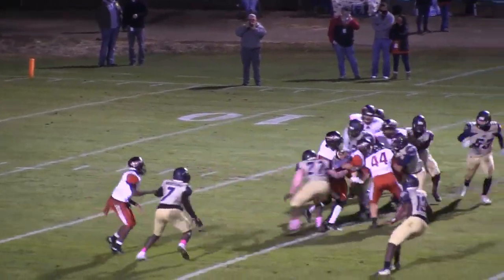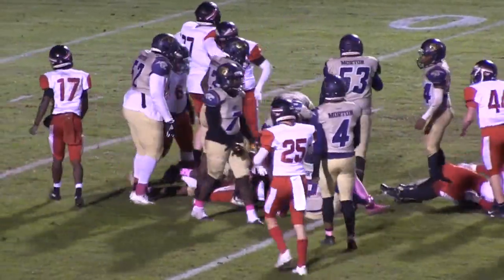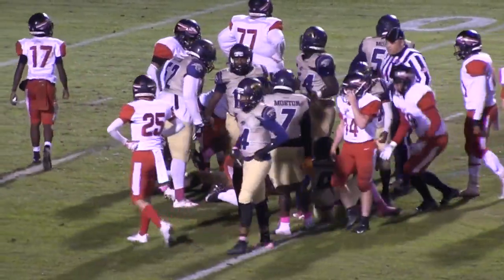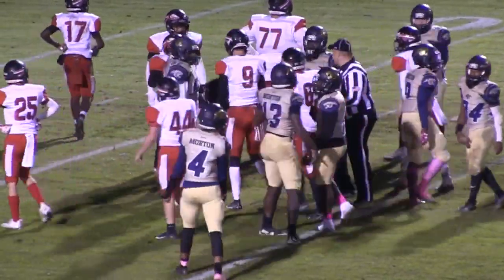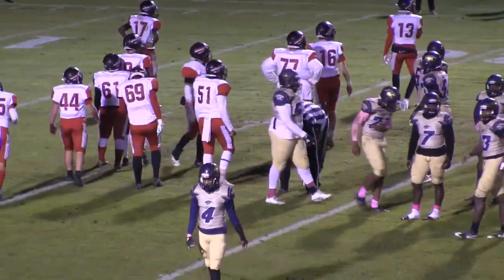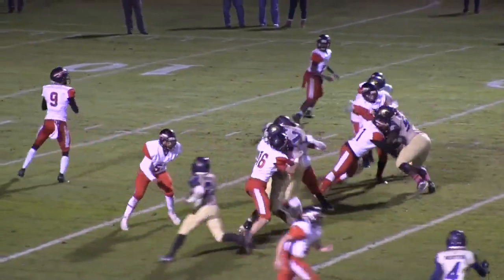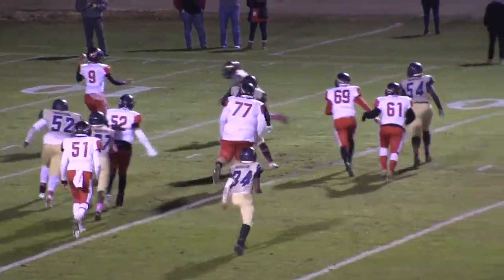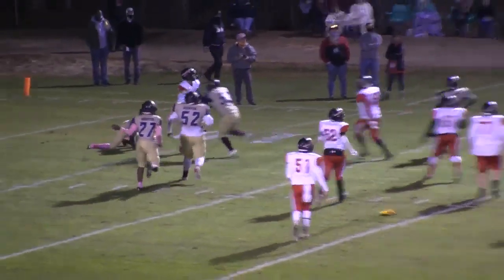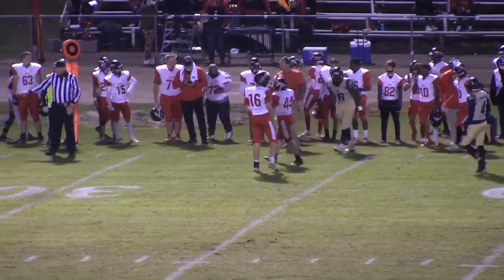Second and eight. Out wide. Third down. Quarterback keeps it on the play for about five. He's going to start running the read option. A couple of Panthers there. Cody got double coverage. From the down, pressure, and it's called incomplete.